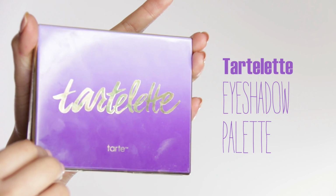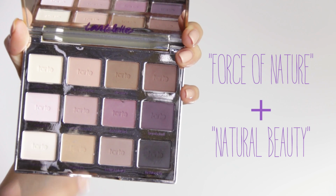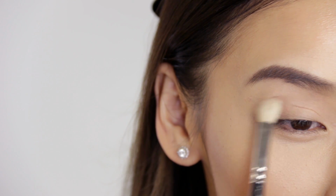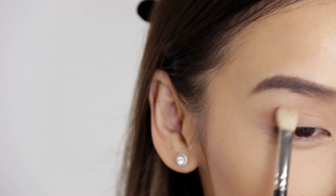So I already went ahead and primed my eyelid with MAC Soft Ochre, and I've applied a powder over it just to set it. And now I'm going to move on to my eyeshadows. So today I'll be using my Tartelette Palette, and for the first shade I'm going to grab Force of Nature mixed with a bit of Natural Beauty, and this is going to be my crease color. So I'm just going to apply that onto my crease and blend it out with my MAC 217 brush.